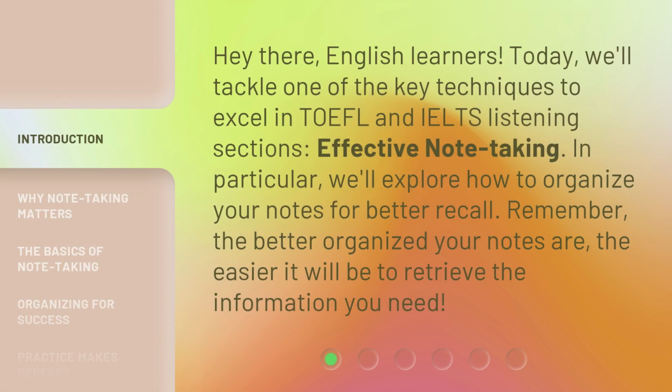Hey there, English learners. Today, we'll tackle one of the key techniques to excel in TOEFL and IELTS listening sections: effective note-taking. In particular, we'll explore how to organize your notes for better recall. Remember, the better organized your notes are, the easier it will be to retrieve the information you need.